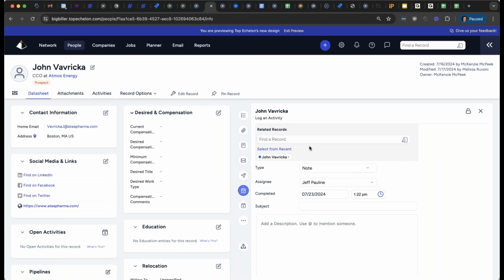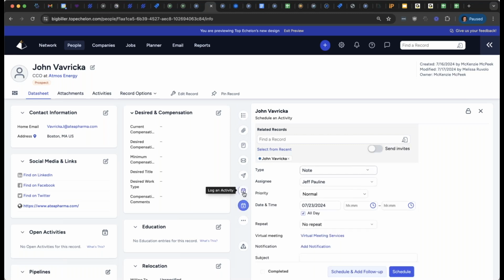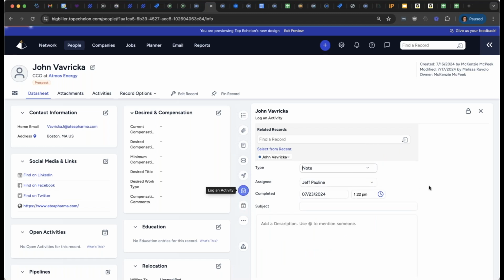You can log an activity right now, or you can log an activity for later with the schedule activity. So if you want to do a follow-up or something like that, you could log one and then schedule one for later. So you can also relate records. This is a nice way to tie things together. If you want to relate something to a job or relate a person to another person, you can link them with the related records here.